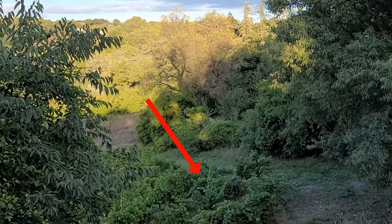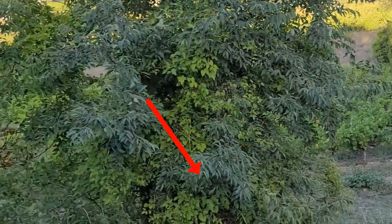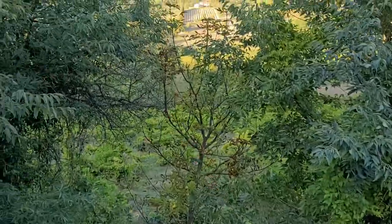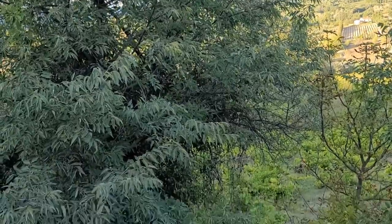And we're never far from grapevines. There's some grapevines down there. Down there. All around.